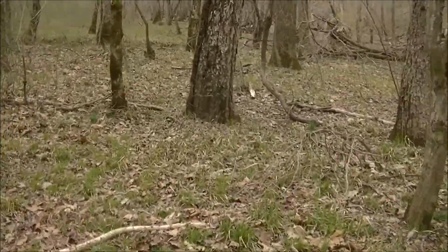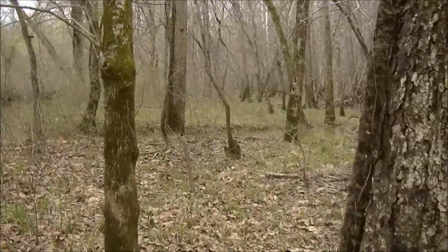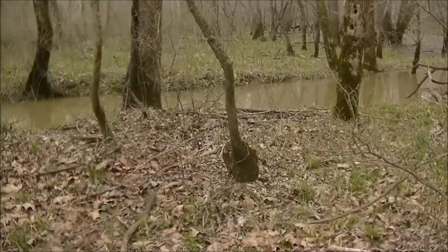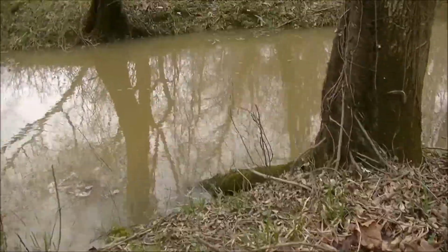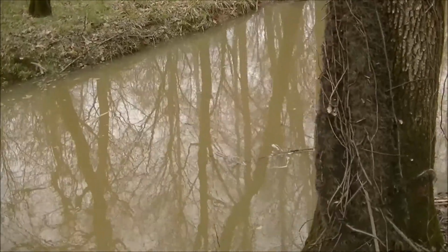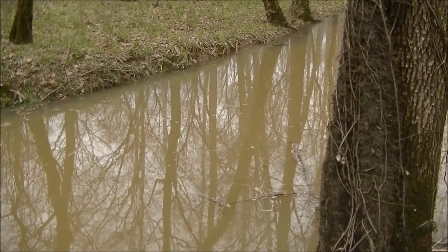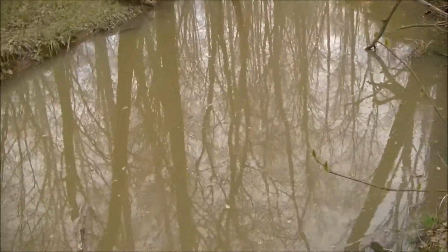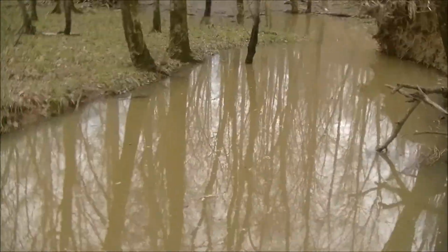This spot in the creek right here, there's a spot where there's a picture I took. I was standing probably about right there in the middle of the screen. And there was a double waterfall right here. Or a double water trickle, I guess you could call it.